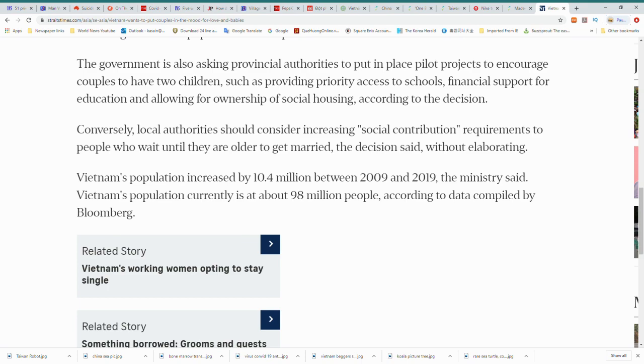Conversely, local authorities should consider increasing the social contribution requirements to people who wait until they are older to get married, the decision said, without elaboration. Vietnam's population increased by 10.4 million between 2009 and 2019, the ministry said. Vietnam's population currently is about 98 million people, according to compiled data. Wow. So 98 million strong. We're about to hit 100 million.